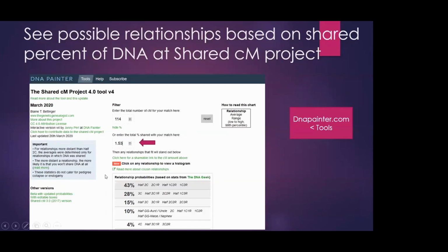And this here is telling me the relationship probabilities for me and JK. And you can see third cousin is not one of the highest probabilities. It's actually in the second highest group. The highest probability is it would be one of these relationships here, a half second cousin. I kind of lead towards second cousin once removed, but I really don't know because I haven't explored this match with JK at all. But you can see there's a number of options.